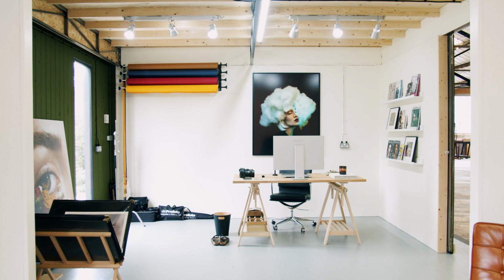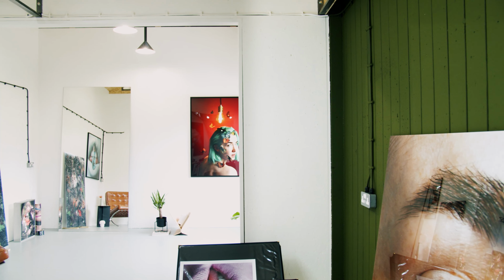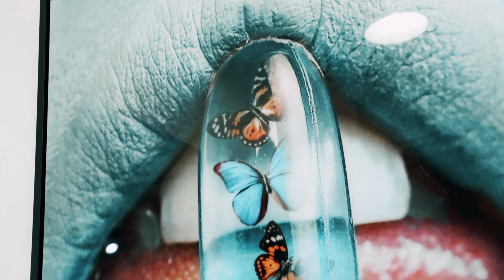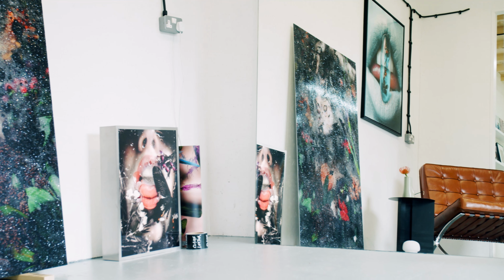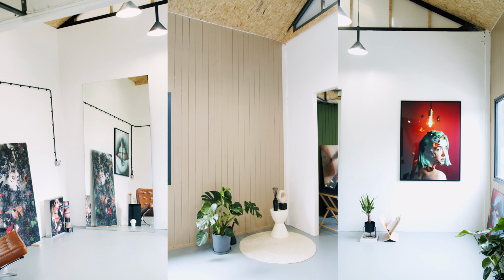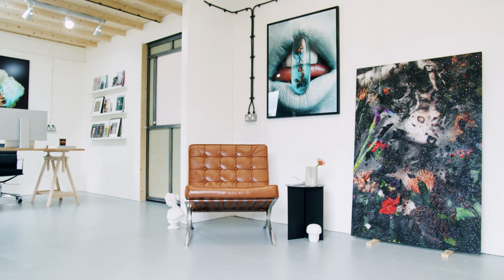Because I work quite large scale, as well as photography, I work on quite big sculptural pieces, and even my photography is printed really large scale. I need a space which I can occupy that can reflect my personality, which can reflect my brand as an artist, but also that is a really versatile space for me to be able to make and work on my practice. So this was something that was really exciting to be able to bring to life.